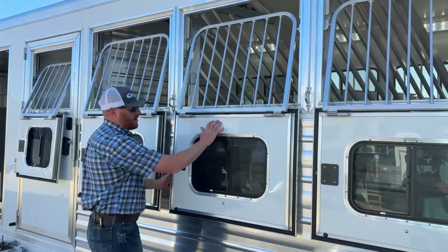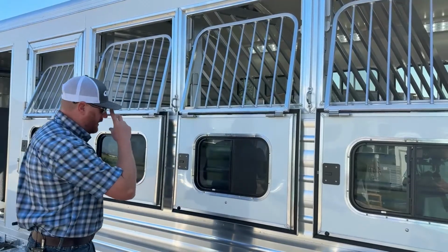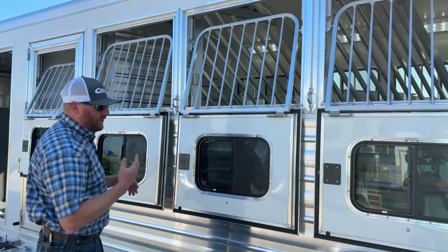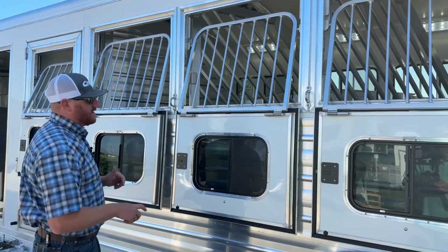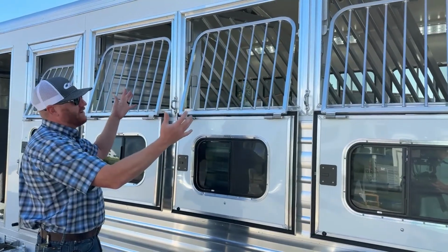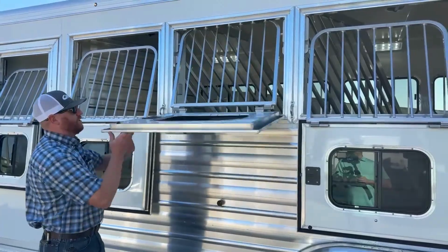This is all framework around these windows here. This is really important because these are items you're going to use about every time you use this trailer. We need them to hold up. I see so many trailers with a prefab or very minimal framework around their drop down feed doors. One is, look at the massive opening for airflow, but then you have a massive door that goes over it as well.